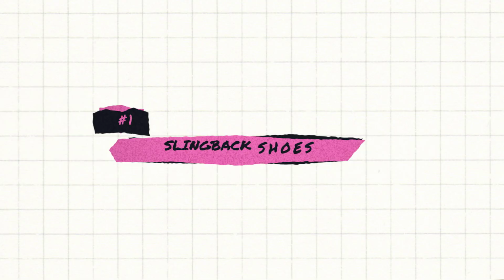So I shall start with our options. And again, hopefully this might spark something that you've not thought about. Now, our first recommended shoe for you to think about is a slingback shoe.